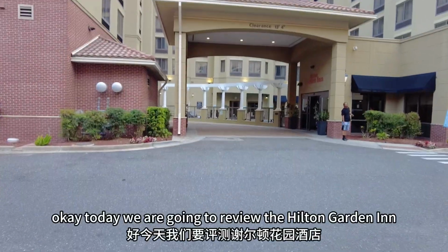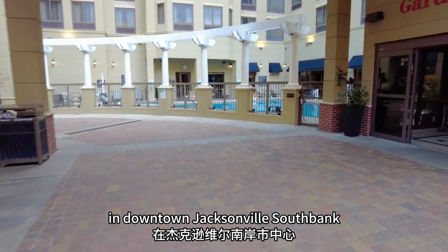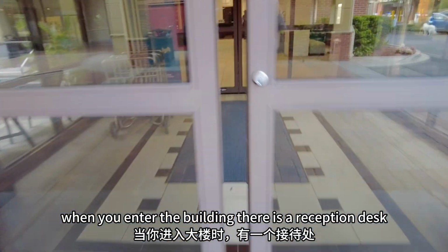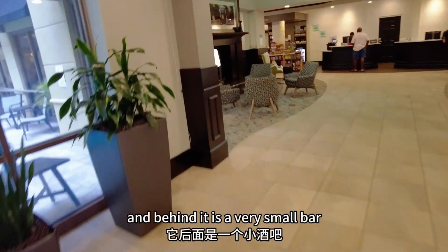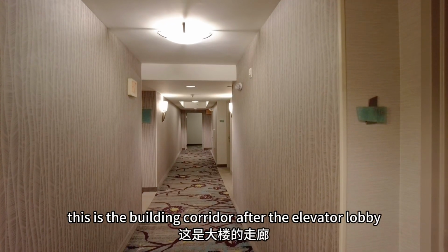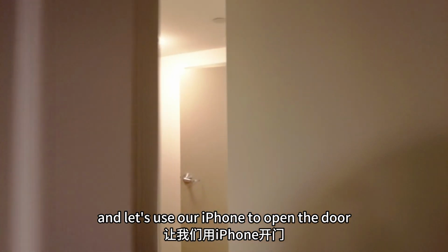Today we're going to review the Hilton Garden Inn in downtown Jacksonville, Southbank. When you enter the building, there is a reception desk and a very cozy lobby, and behind it is a very small bar. This is the building corridor after the elevator lobby, and let's use our iPhone to open the door.